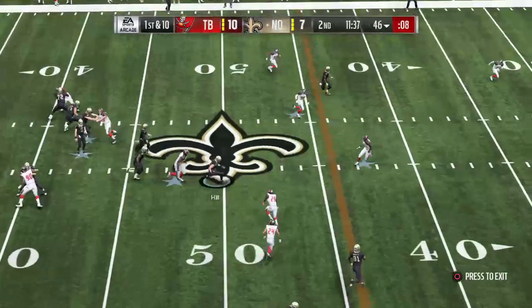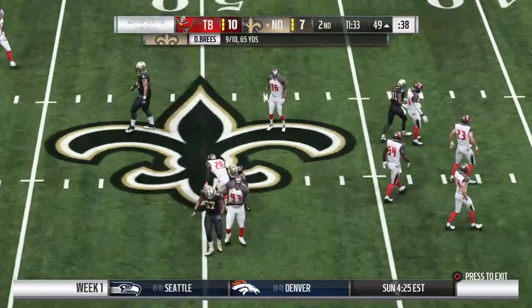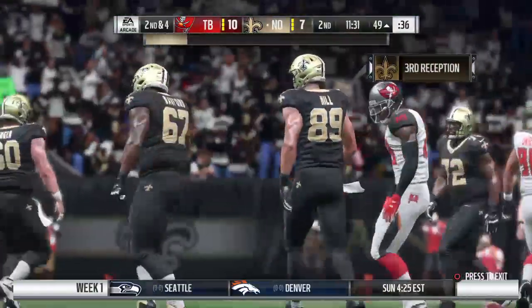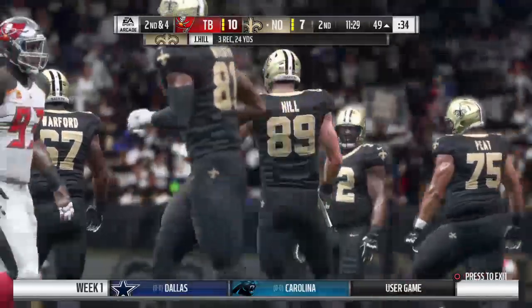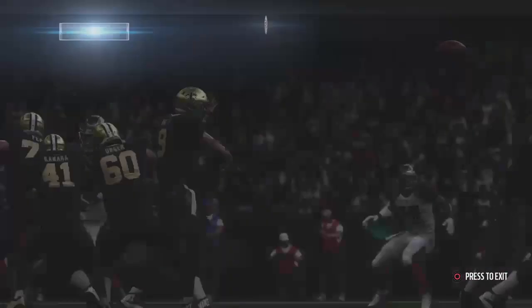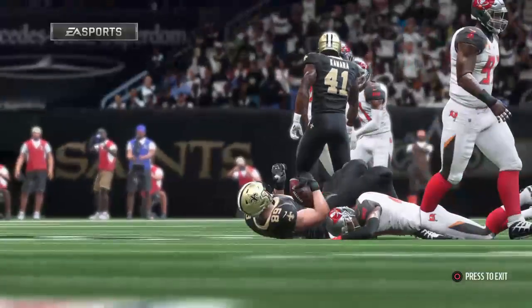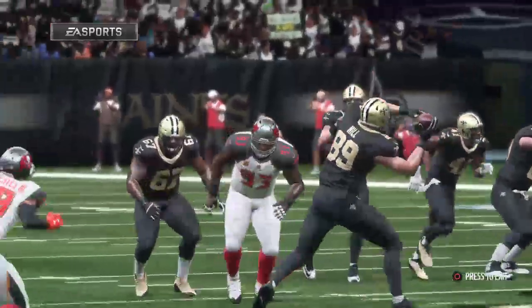Brees now on 1st down. And Hill with it over the middle. And he'll get it into enemy territory just across midfield at the 49. A gain of 6 there on 1st. Not a big window to throw. Coverage wasn't too bad there. Yeah, they had him under wraps pretty well, but somehow able to muscle his way open and catch the ball.